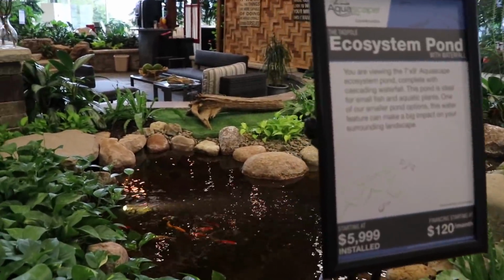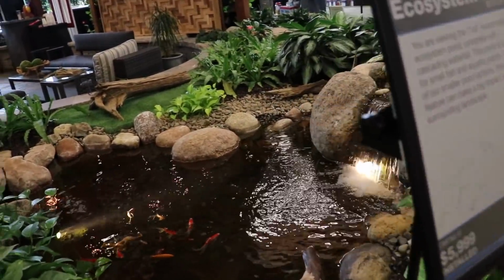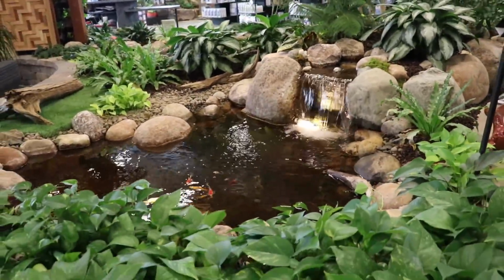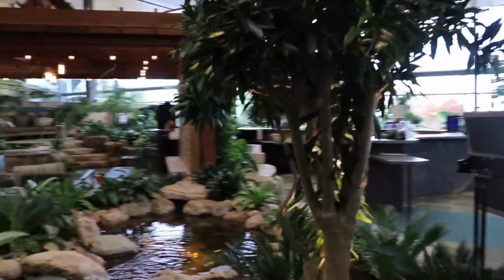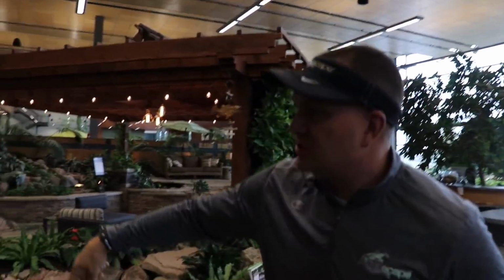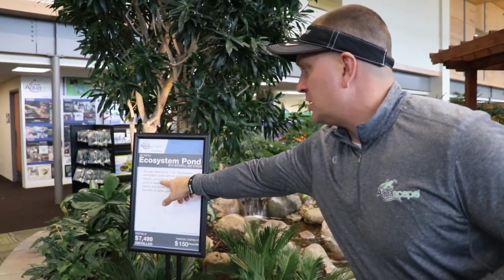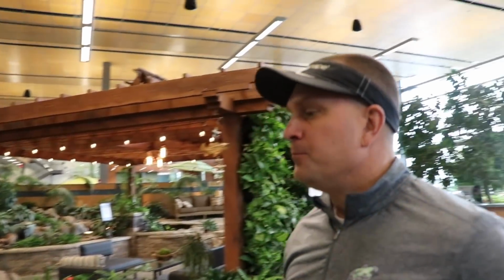And then what we want to do is show people good, better, best. So here's good. Walk over here. It's the same size pond, but now we've got a 6-foot stream on it. So a 7 foot by 9 foot pond with a 6 to 7 foot stream, $74.99, $150 a month. And then you have the best.